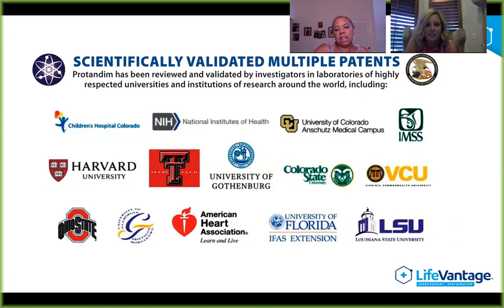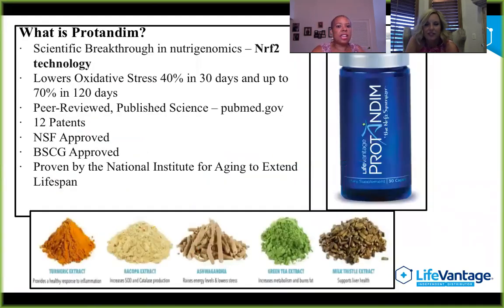And I like to show this page, you guys, because people sometimes say it sounds too good to be true, you know, sounds like snake oil. I will tell you that these noted research institutions would not be putting their name on something that was snake oil. So Protandem, real briefly, you guys saw in the ABC primetime, is 5 plant ingredients. And it's lowering that oxidative stress by 40% in 30 days and by up to 70% in 120 days. What sets us apart is the peer-reviewed research.